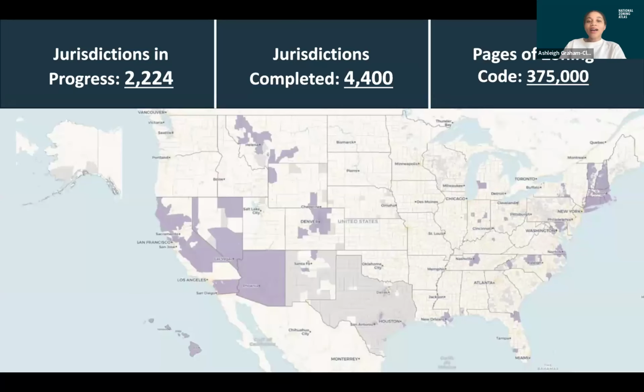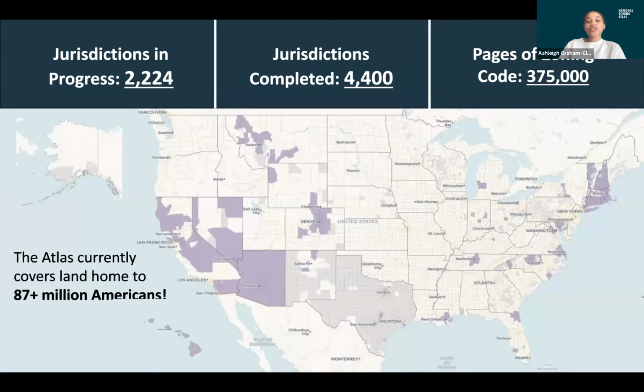So currently, we have almost 2,500 jurisdictions in progress. We've completed just under 4,500 jurisdictions that are now searchable on the Atlas, and we're happy to say that the Atlas is now complete for the entire state of Arizona. Over 300 individuals have contributed to the Atlas, reading and analyzing almost 400,000 pages of zoning code text. In all, published jurisdictions so far cover land home to more than 87 million Americans.